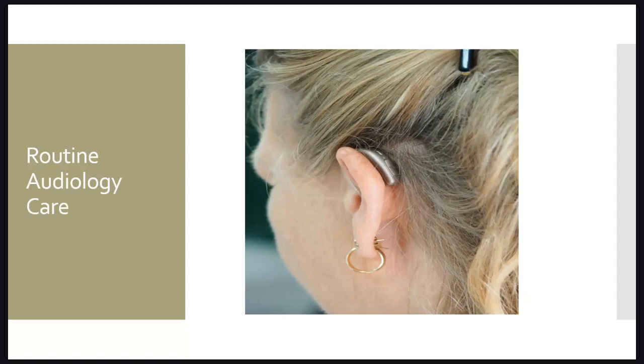Over-the-counter hearing aids became available publicly in October of 2022 and are considered self-fitting. So no medical exam is necessary, no prescriptive formula is used, and again, they are just self-fit. The benefit is that they are less expensive and they may allow more patients with hearing loss to benefit from amplification sooner rather than later, even if they don't see an audiologist.